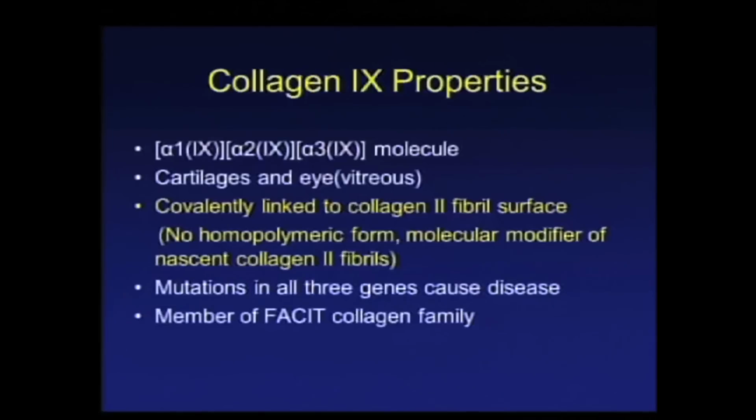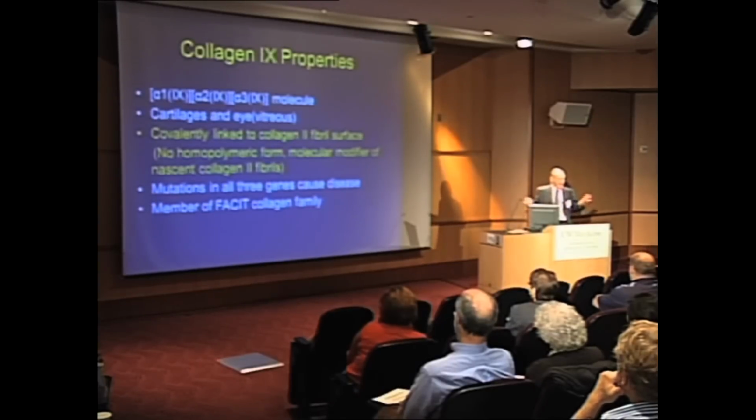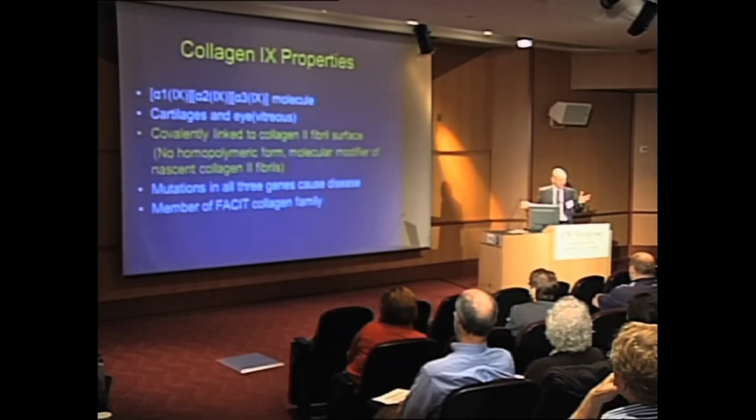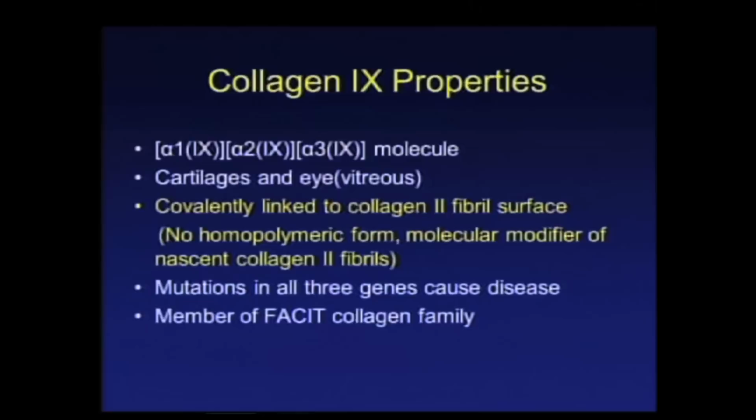Collagen 9, just to summarize the properties, is called a FACIT collagen, fibril-associated collagen with an interrupted triple helix. And it's a member of a family of collagens called FACITs. There's probably 5 or 6 of them. There are 30 collagen types in the human body, all doing different things. FACITs modify the surface of fibrillar collagens throughout the body. Collagen 9 is peculiar in that it is only made to cross-link to the surface of collagen 2, wherever collagen 2 occurs, even in the vitreous of the eye. We know that single gene mutations that cause disease, true mutations that are very rare, in each of the 3 genes, they call them for the chains alpha-1(IX), alpha-2(IX), alpha-3(IX), the genes are COL9A1, A2, A3.